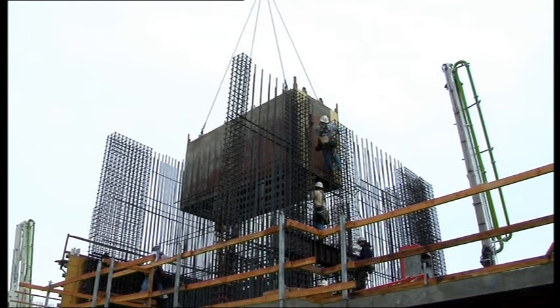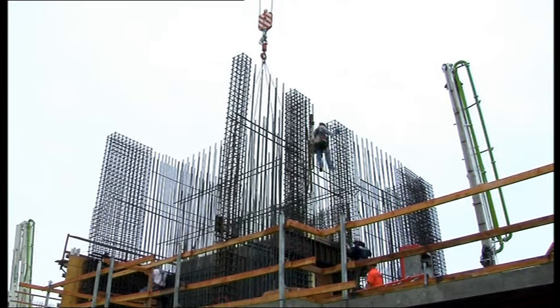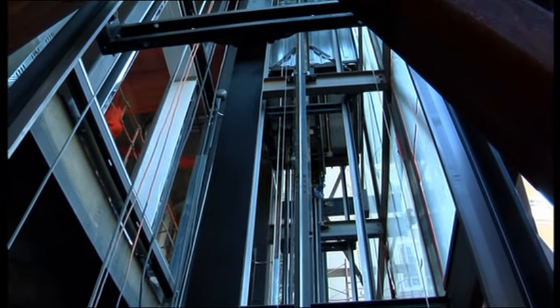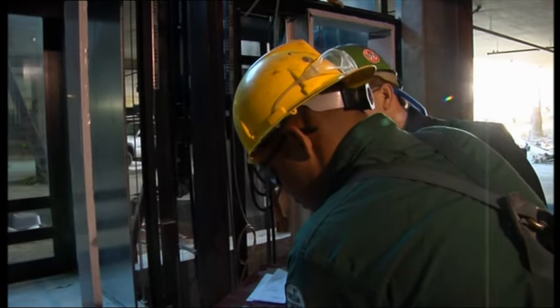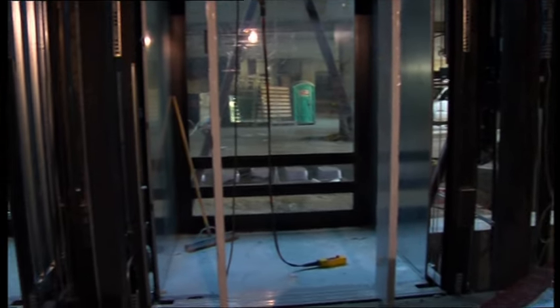There! It looks like this piece is almost in the right place now. There it goes! This is the inside of the shaft when it's finished. Look at all the different pieces of metal all bolted together. And here's the plan. You need a plan to build a skyscraper, and you need one to build a lift too. The builders are checking it to make sure everything's just right.